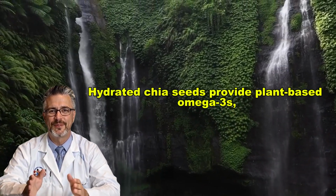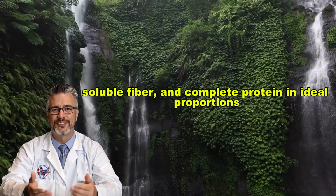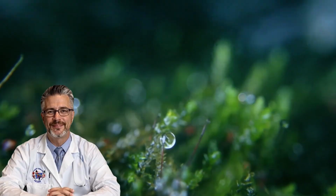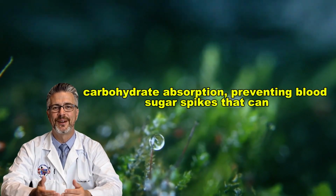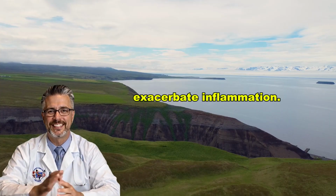Hydrated chia seeds provide plant-based omega-3s, soluble fiber, and complete protein in ideal proportions to stabilize blood glucose levels and provide precursors for neurotransmitter synthesis. Soaking chia seeds in water for 15 to 20 minutes forms a mucilaginous gel that slows carbohydrate absorption, preventing blood sugar spikes that can exacerbate inflammation.